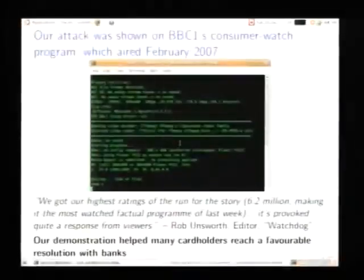So now we've got one of these, we can see, can we actually do a relay attack in practice? And I'll show you a quick video, it's about 6 minutes, from the BBC Watchdog programme, who filmed us doing this for real, in a real shop on a Cambridge High Street. Hopefully sound will work.